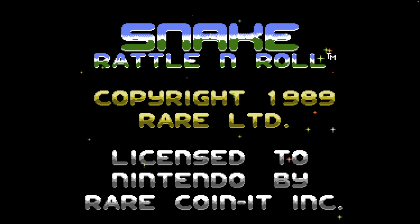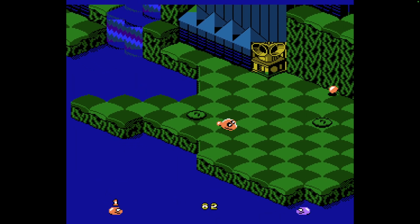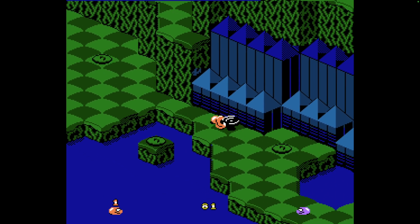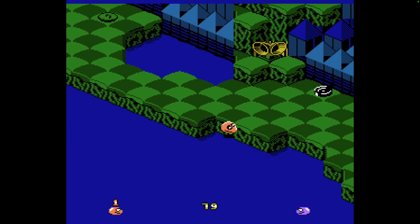So we have 1 NES, 2 Super Nintendo, and 2 N64 games in here. I think we're going to start with the NES game. The first thing that she picked up in this box was actually Snake Rattle and Roll. I've heard of it before, but I'd never actually played it until I got this, and I was pleasantly surprised. The movement in this is a lot of fun. This looks like a very early version of Snake Pass, if you ever played that.